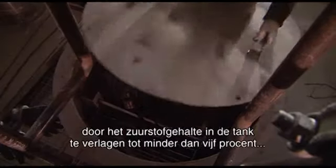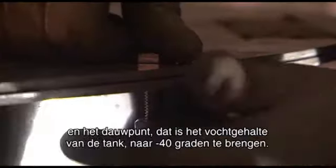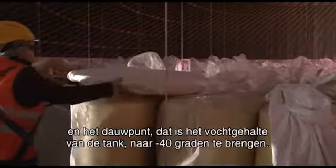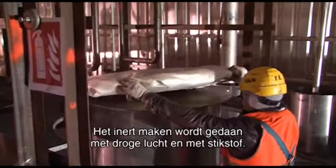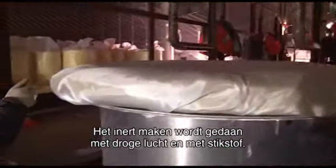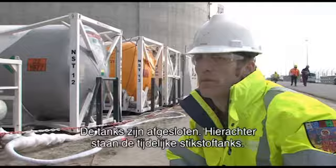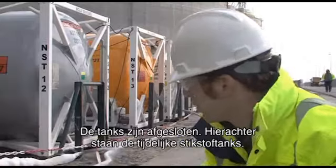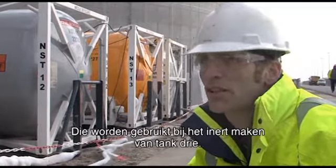Purging is made to decrease the oxygen content to less than 5% and to have a dew point, which means the moisture content of the tank, at a dew point of minus 40 degrees. The purging is made in 2 steps. The first step with dry air and the second step with nitrogen. We've closed the tank behind us. We've got the temporary nitrogen tank, which are being used for purging tank 3.